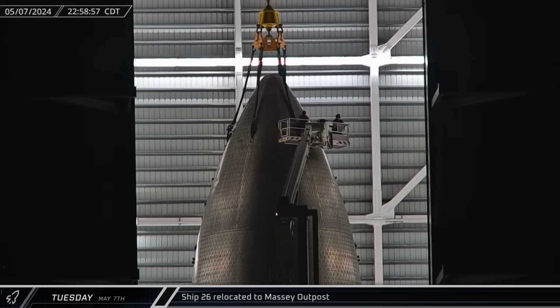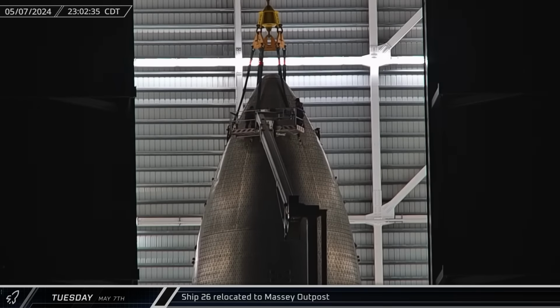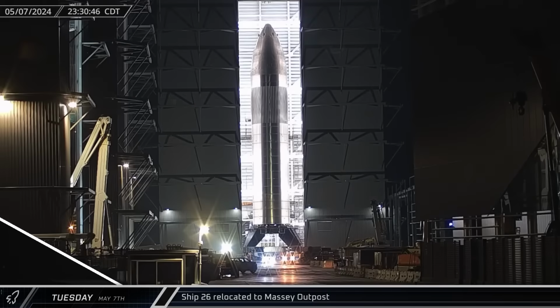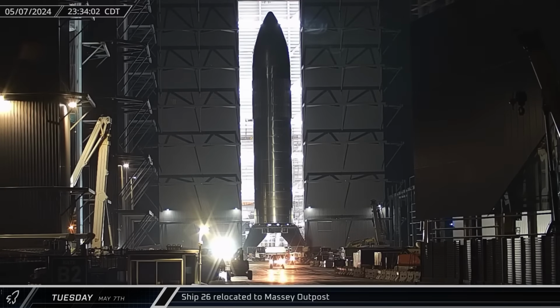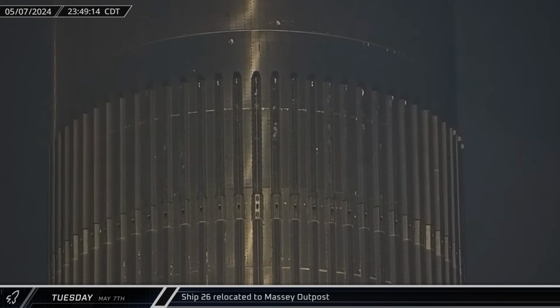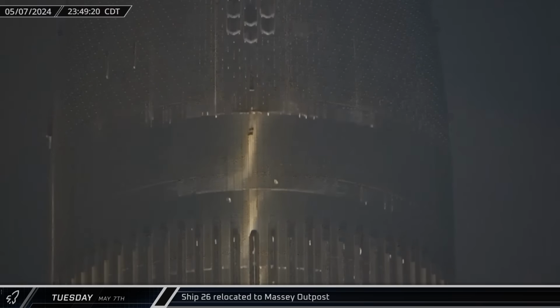A few hours later, Starship 26 was fully affixed to the stand and the squid was detached from the ship's nose. Starship 26 now rolled out of the bay, pausing in front of the building before making its way to the build site entrance, giving us an excellent view of the ship.